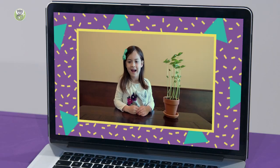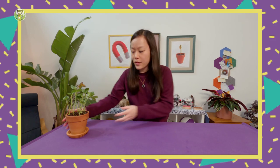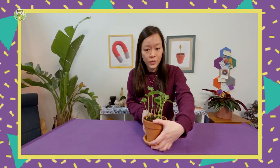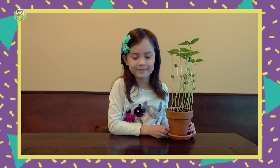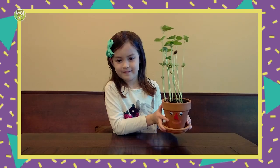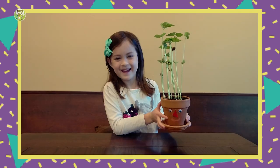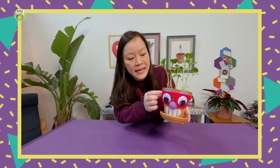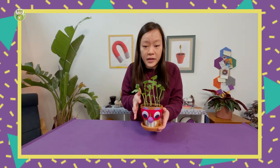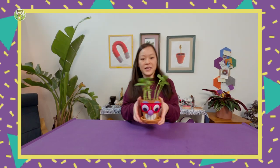Hi, Sabine. Hi, Katie. We both have our bean sprout plants here. On the count of three, will you show me the face that you put on your pot? One, two, three. Oh my gosh, I love it. I love the nose, I love the eyes. Do you like mine? Yeah. He's got glasses. I wear glasses sometimes too. I kind of think that the plants kind of look like hair coming out.